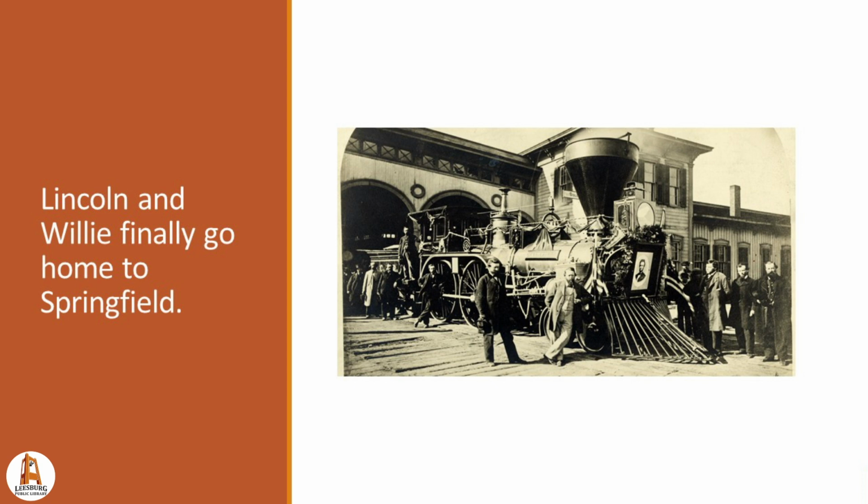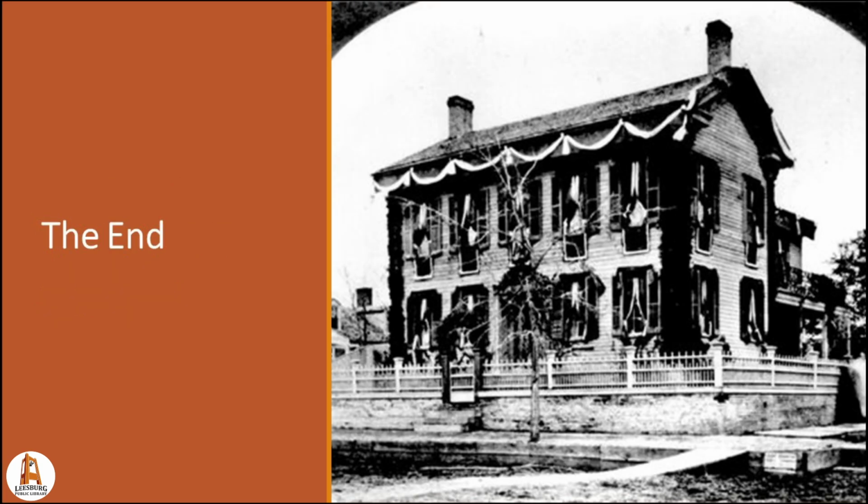So that is the end of the Lincoln White House. One more slide. That's their home decorated for his funeral in Springfield.